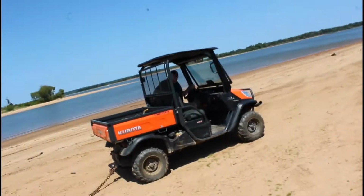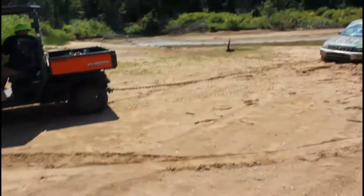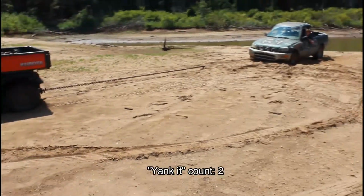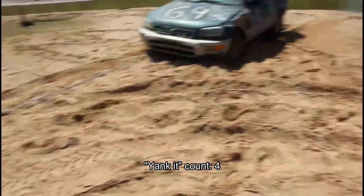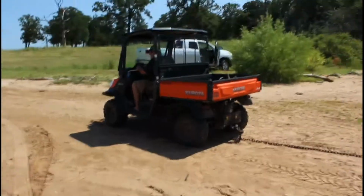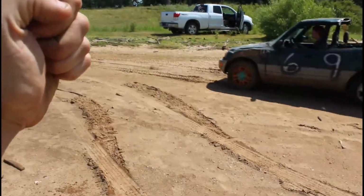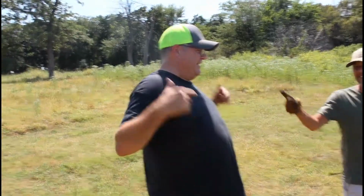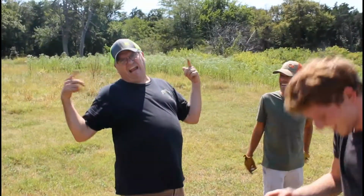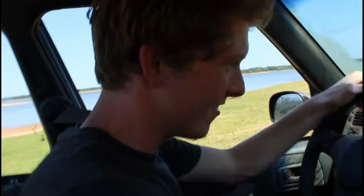All right, so we got the Kubota hooked up. We're just gonna yank it. It's a big old chain hooked to a tiny chain, but you know. Yank it! Just yank it. Hey, you're gonna have to yank it. He's gonna have to yank. Yeah! Yes! I put tension on it, but as soon as I did, it was like... I told you, just yank it. That's what I did. Chris, it's unstuck. I know.